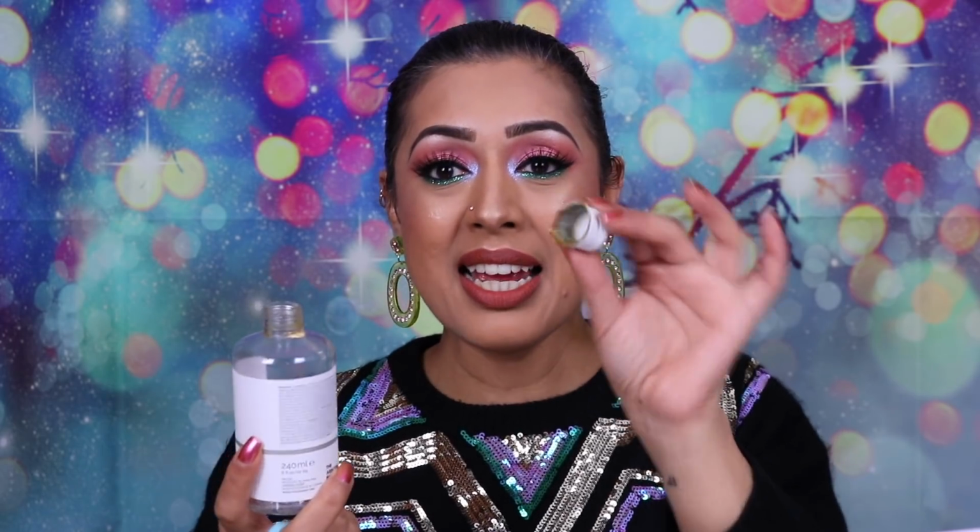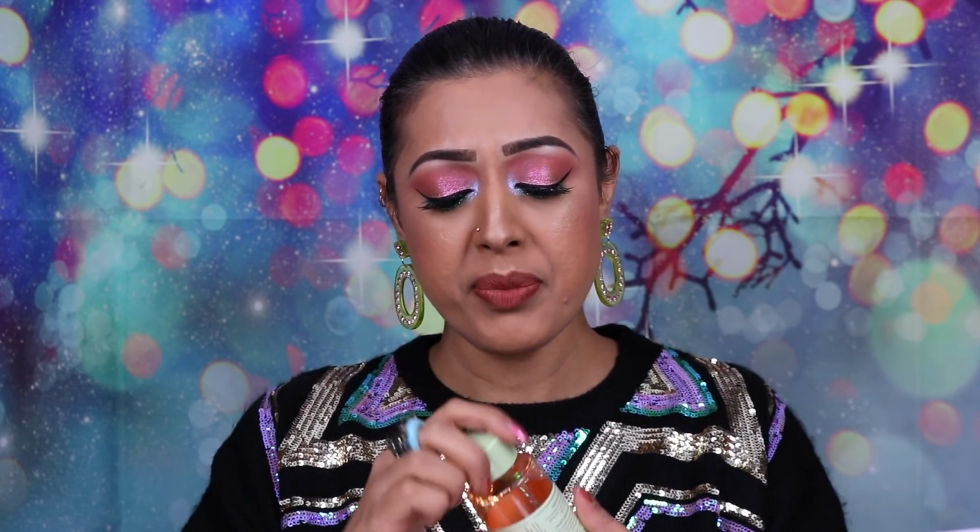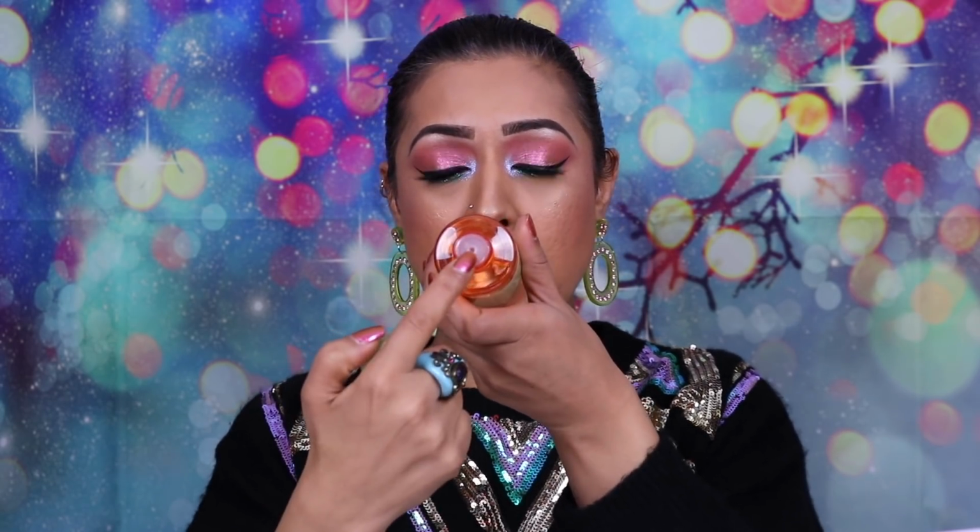I have had it for a good couple of months, and I will definitely be repurchasing this in order to use in the evenings. I just don't like the lid on toners. The reason why I like this one by Pixi is because their lid has got a tiny little hole in the middle. So that means you don't pour and waste loads, and loads doesn't get soaked into your cotton ball.